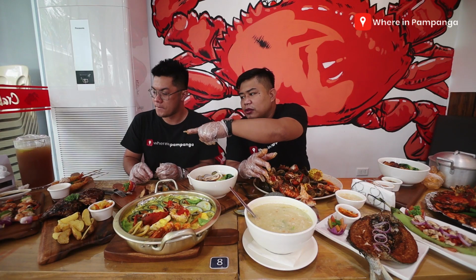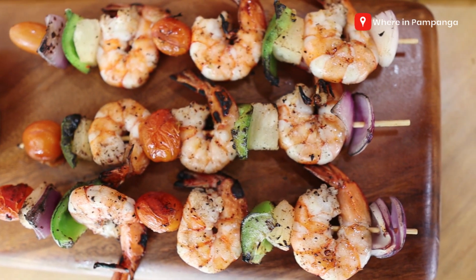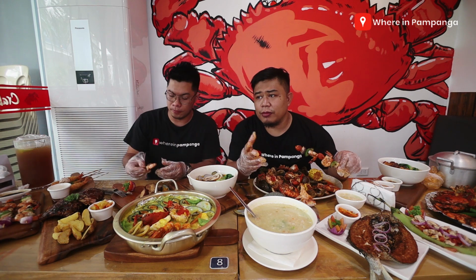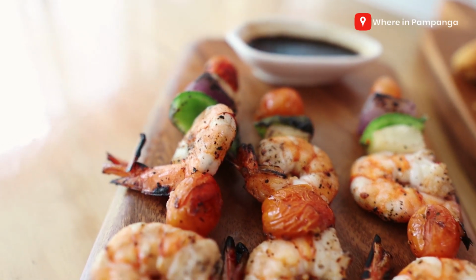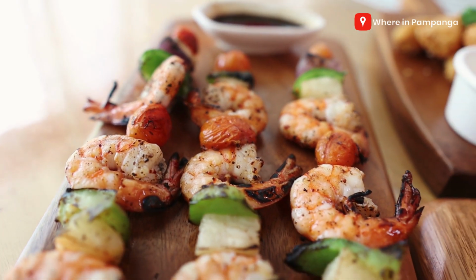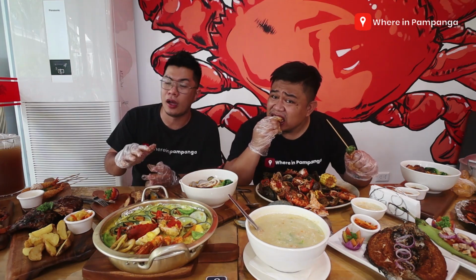Siguro, let me taste that one. Since it's shrimp kebab. What I like about kebab is hindi siya yung normal na Filipino dish. Yes. So you get to taste a different kind of flavor. Innovative way ng kebab is ginawa nilang seafood. It's a burst of mga flavors. Yes. Pure seafood lover, for sure mag-enjoy ka dito sa Crabs and Crabs.